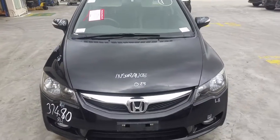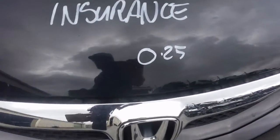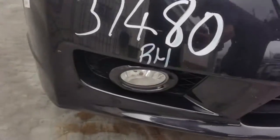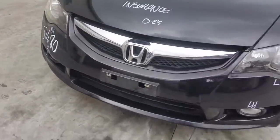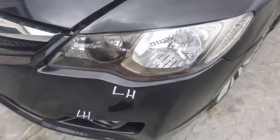This vehicle has sustained damage in the rear end. Bonnet appears to have no damage apart from a small little dent. Chrome radiator grille, right hand headlight, right hand fog light. It's got a tidy front bumper cover, left hand headlight, fog light and headlight.